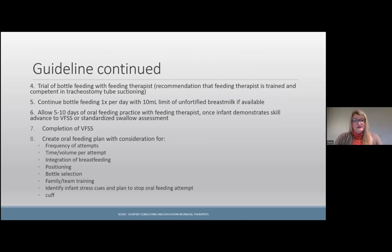The trial of the first bottle will be completed by the feeding therapist, and it is important that the feeding therapist be trained and fully competent in suctioning of the tracheostomy tube and oral suctioning. If not, having a nurse or a respiratory therapist present, because the act of oral feeding can generate a lot of airway clearance strategies, and the infant will oftentimes require suctioning in order to clear the airway.